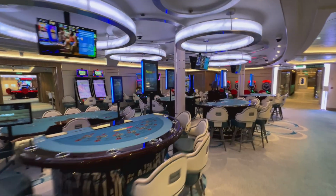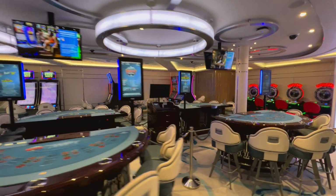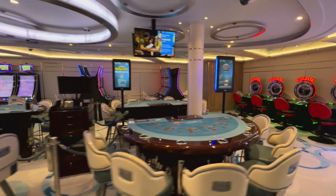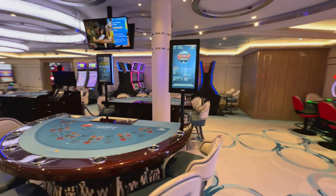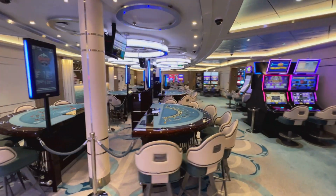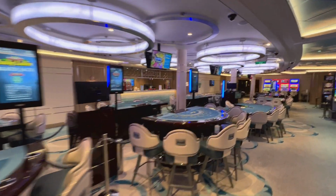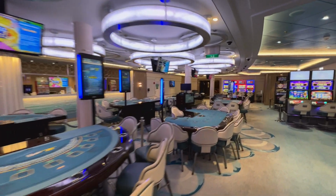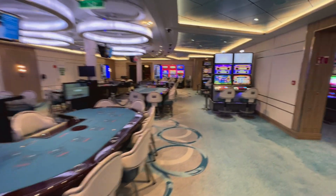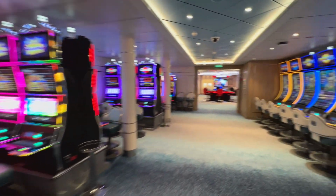My only criticism is you don't really see the ocean from it at any point, but this seemed to be busy on every single day of my cruise. Now, if you've never cruised before, remember that your cruise ship casino can't open until the cruise ship enters international waters. Usually what that means is that when you leave port, the casino will remain closed for about an hour or two until the time is right, and then they can open all of the machines.